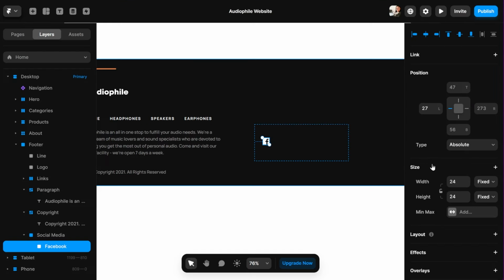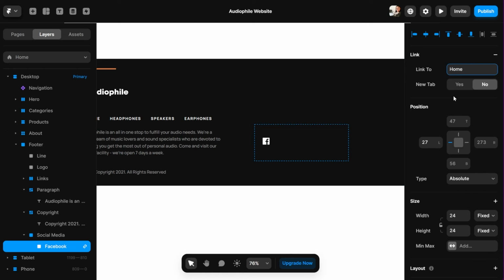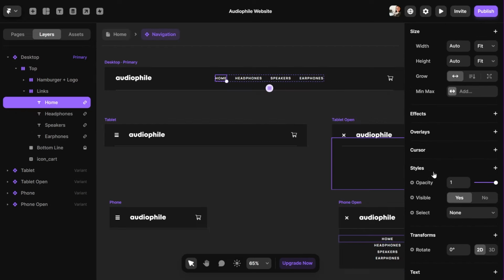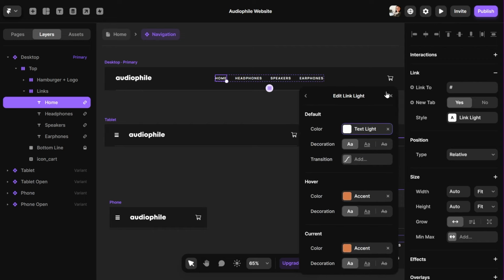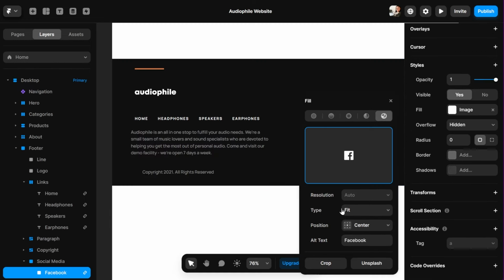I remembered setting hover state colors for other links on the site, so I tried to do the same thing here by making it a link. But I couldn't find any control where I could change the color of the SVG on hover. I decided to check the other links in the navigation component, and here I could see the link style had a hover section where you could change the color. But then I went back to the Facebook icon and realized that I'd uploaded it as an image, not an inline SVG, so of course I couldn't change the SVG color this way.